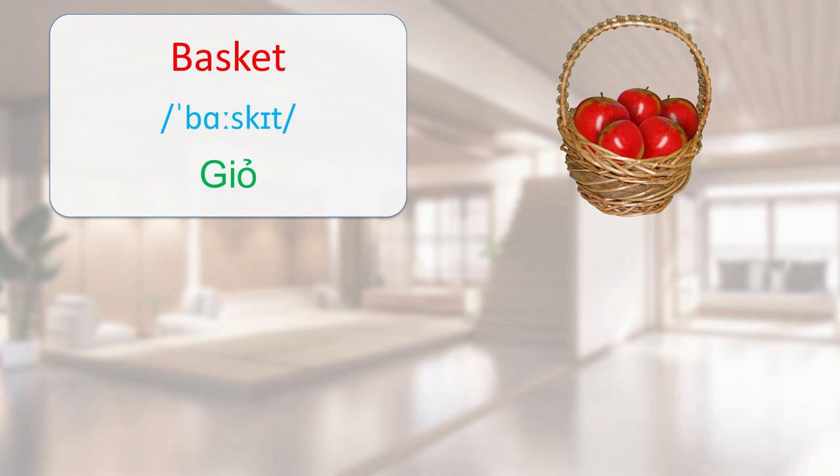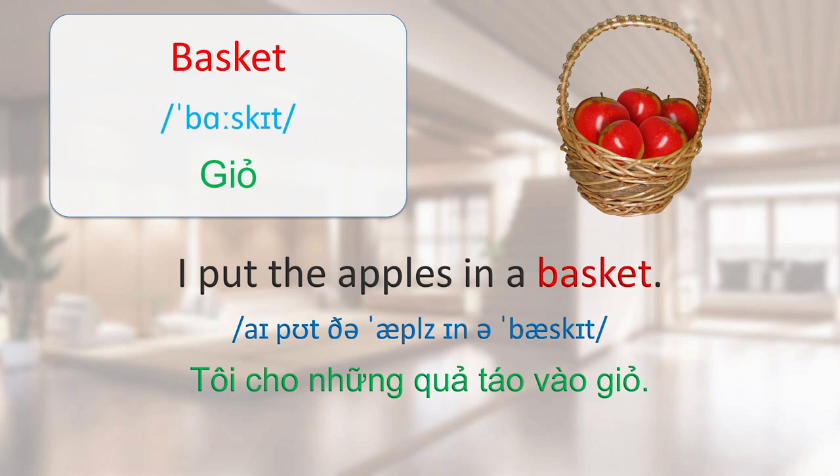Basket. Giỏ. I put the apples in a basket. Tôi cho những quả táo vào giỏ.